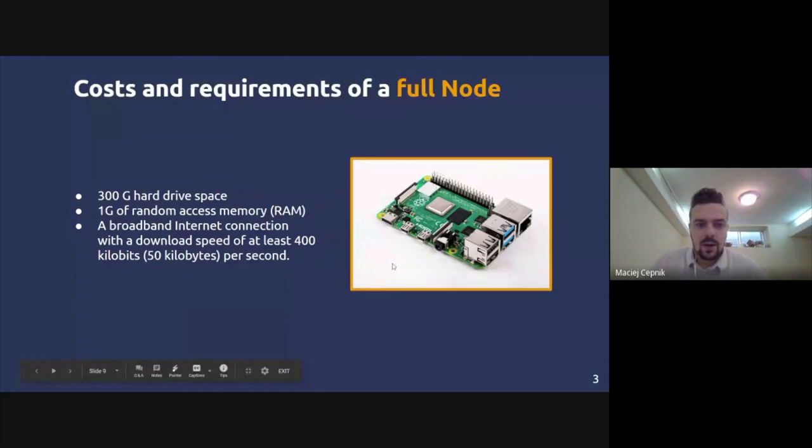So what are the costs and requirements of a full node? I talked a bit about it. It's really not that much. And it's becoming easier and easier, with a lot of companies working on software to make it even easier with a pretty interface, because right now it still requires some technical knowledge in Linux and Bitcoin Core to run a full node. But basically, you can run it on a mini computer such as a Raspberry Pi.